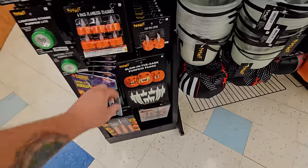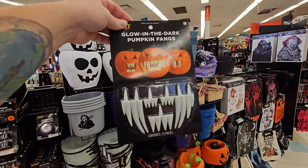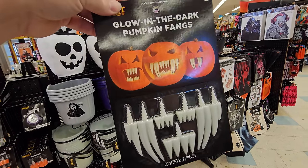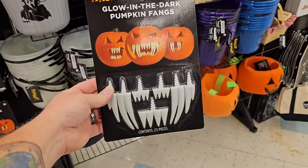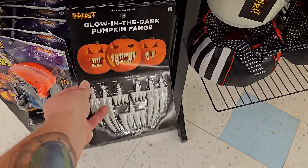Okay, so let me point this out real quick. I have some of these at home that I bought here last year, and I actually just bought a pumpkin to carve today. Yeah, believe it or not, pumpkins are in stores already, ready to be carved. I'm not sure if I will dig out those teeth yet or not, but I'm definitely carving that pumpkin tonight.